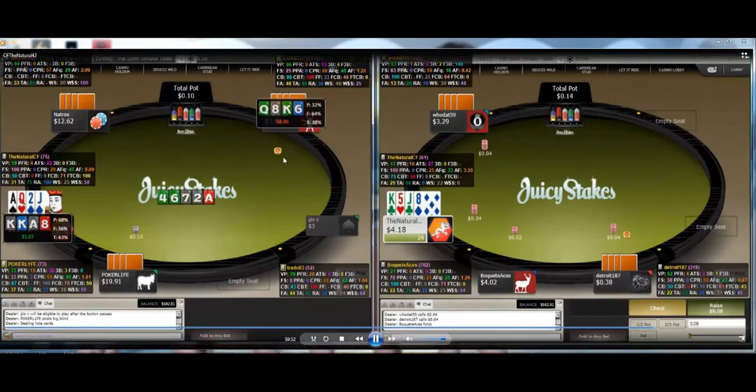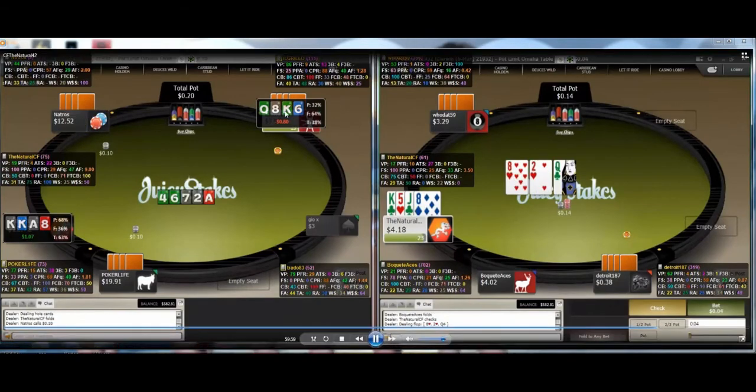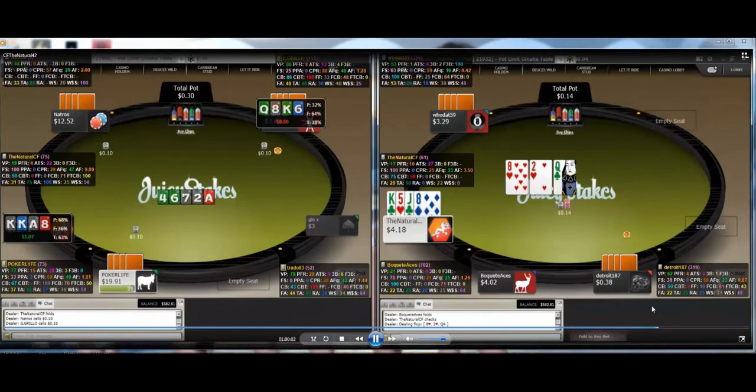Yeah, all this guy had was a flush draw. That was it. So I charged him on the turn, and that paid off. On the river, I'm not getting any money out of him at all.